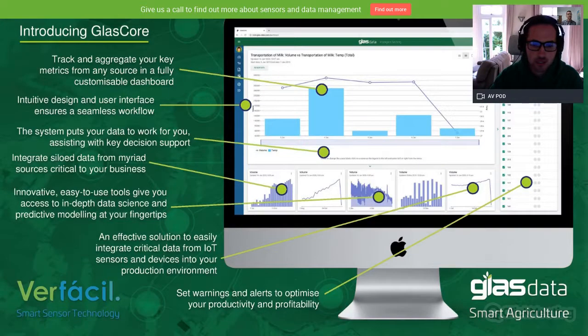This slide here is a screenshot of your dashboard. So this is what the system actually looks like when you log in. And this is just a way of tracking your KPIs, the things which are most important to any individual business. This is completely adaptable on a business by business level.